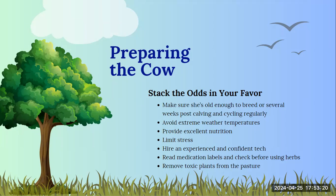This one's a big one. Make sure you hire an experienced and confident tech. Your tech, maybe they're new, maybe they're just learning, but if you've got somebody like that, you've got to go into it knowing that maybe you might not get the best rates of pregnancy with that person, even if they're confident. But it's something that hopefully you can source somebody who is experienced or at least has a little bit more knowledge. For example, like myself, I have only been AIing for about a year, but I feel really confident in my ability because I have an extensive medical background and I do have multiple cows successfully bred in and around my area. So I know that what I'm doing is working.